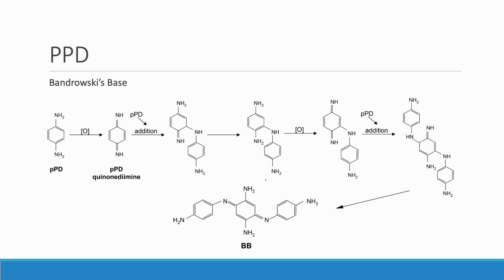You would never want to use couplers alone because you won't get color, and you would never want to use a primary alone because a primary is so electron hungry, it's searching for these couplers in the molecule. And when it can't find any, it's going to say, well, I have to react with myself. And in the case of PPD, it's going to react with itself through this reaction to form a molecule called Bandrowski's base.